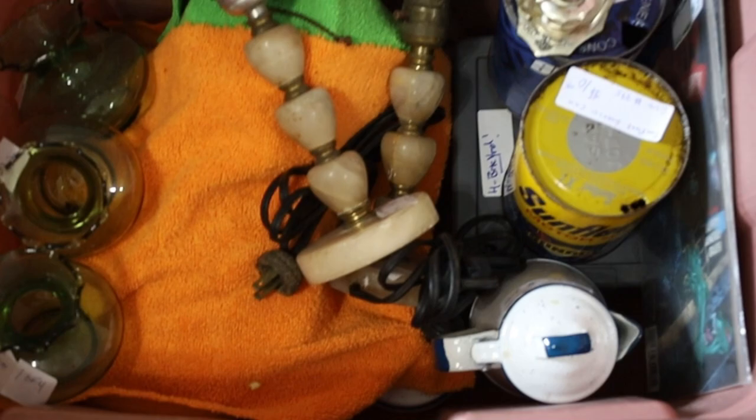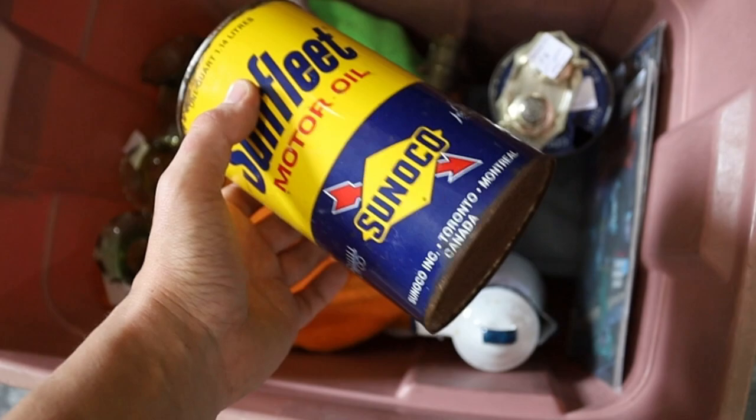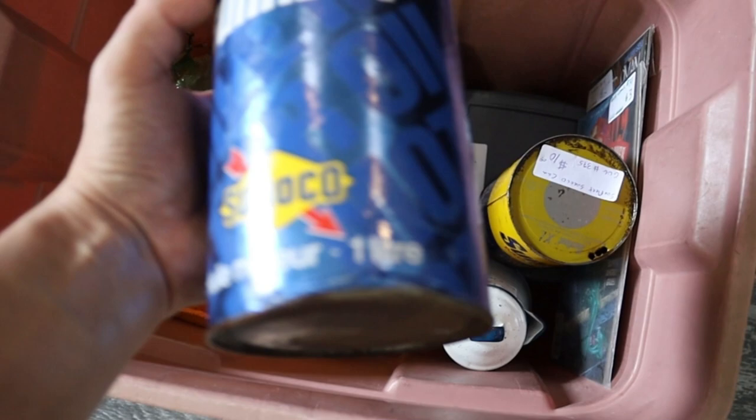There's nothing too crazy here. These are kind of cool. The old Sunoco Sunfleet motor oil tins. I think I got 10 bucks on them. I won them both for like $2. There's that one, and there's this one. It's got a little dent, so I think I did it a little cheaper. Yeah, I did it at 8.